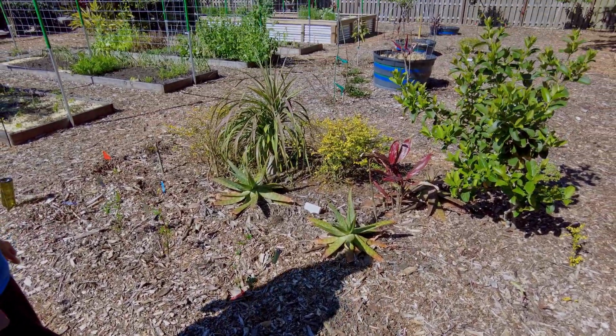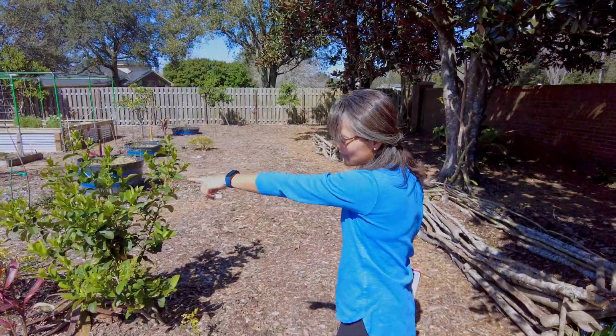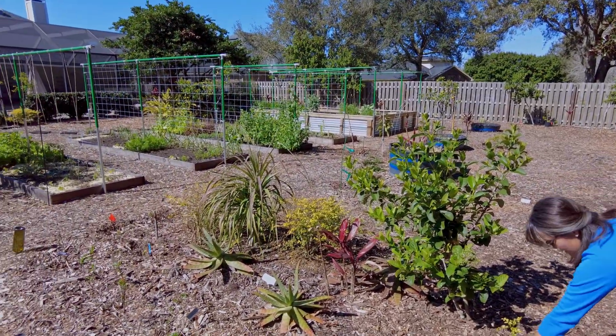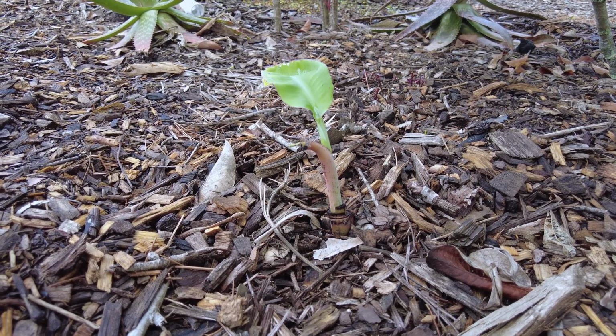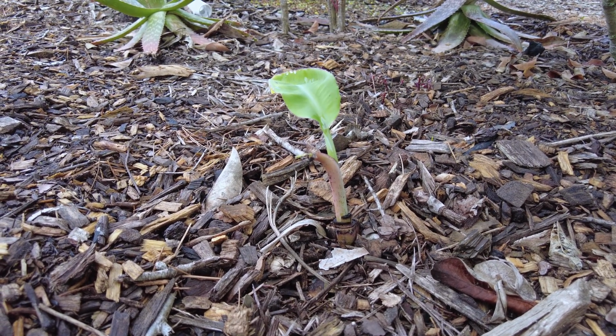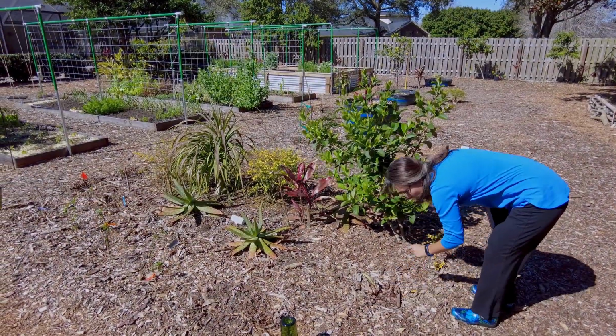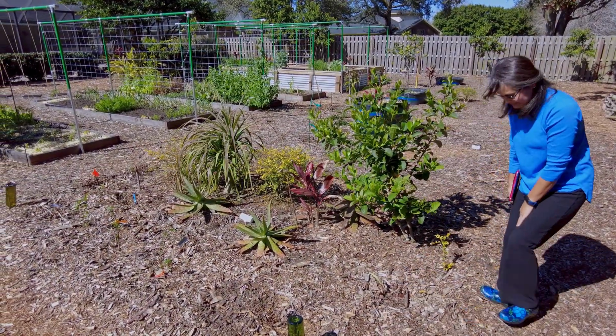Katuk grows really fast. We'll get more. Yeah, moringa's in there, but we don't know if it's going to make it. And we've got banana trees here. We don't know if they're going to make it, but hopefully this year, because of the wood chips, maybe they'll do better.